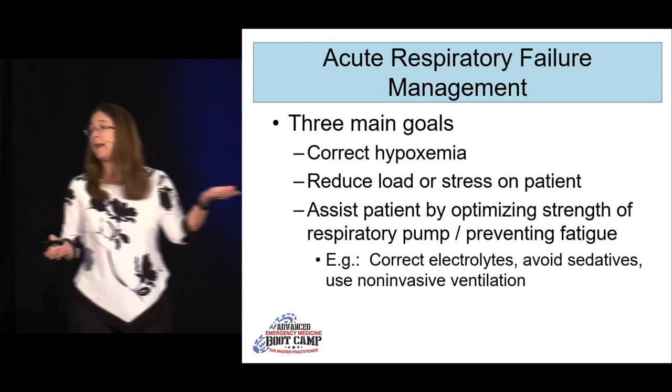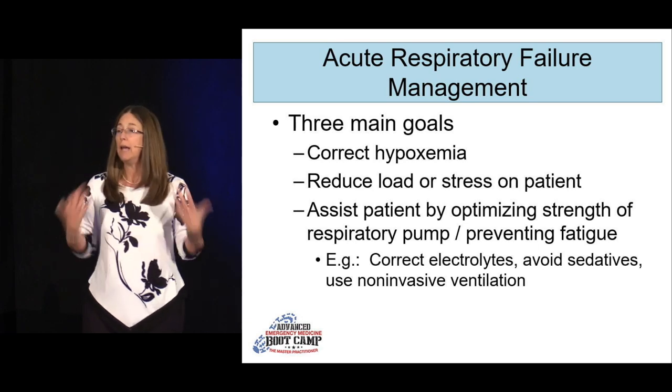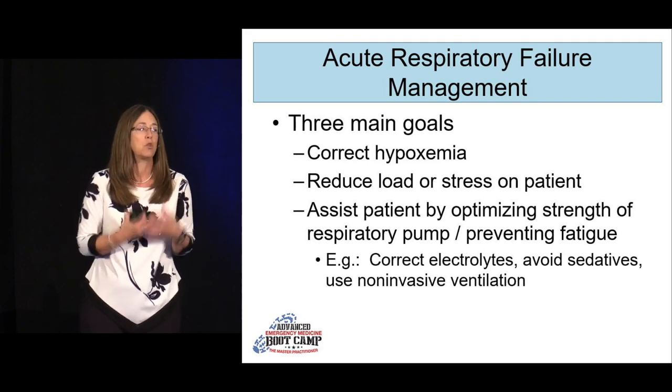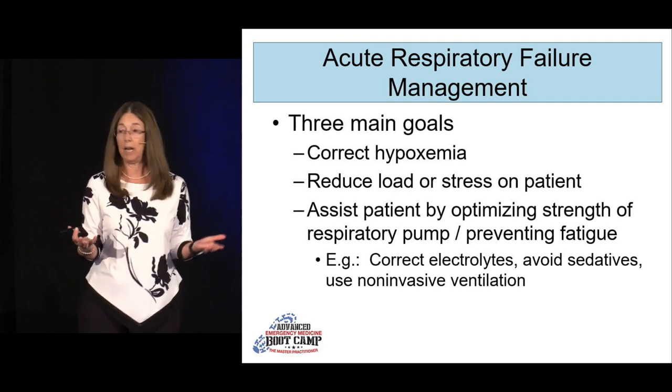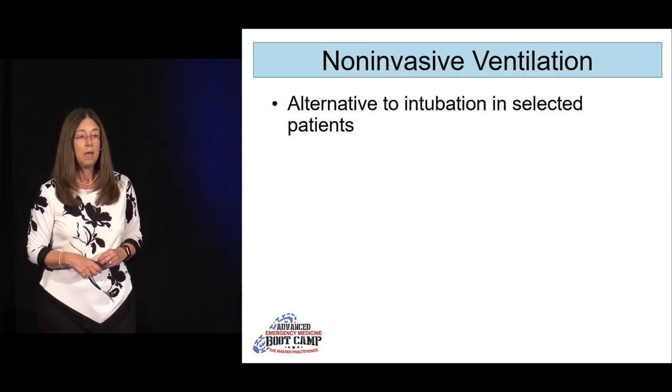Now think about it. You heard about asthma. One of the things you do to help the respiratory pump in asthma is you dilate those airways because they're not working very well. That's one of the management issues that is actually helping the airway, in addition to all the things that we think about with oxygenation and ventilation as well.